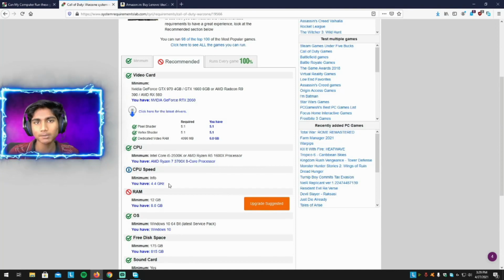If you are buying this PC, just make sure you buy RAM like 16 GB or 8 GB, so that you can attach it. Make it 16 or 32, up to 32 it can manage.